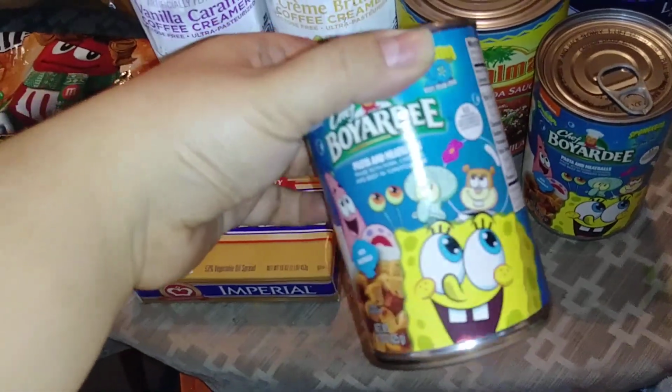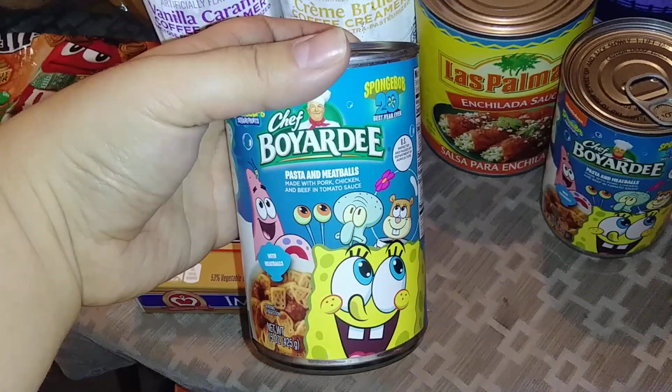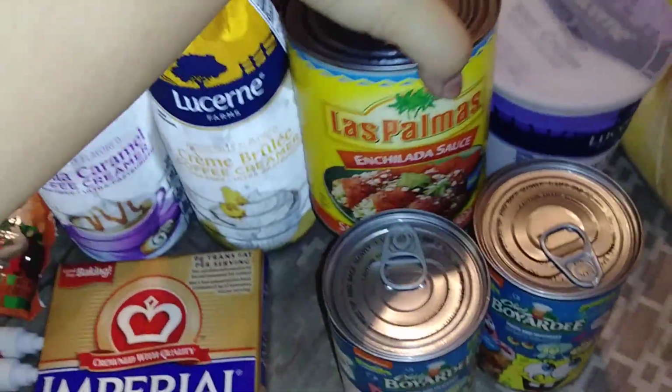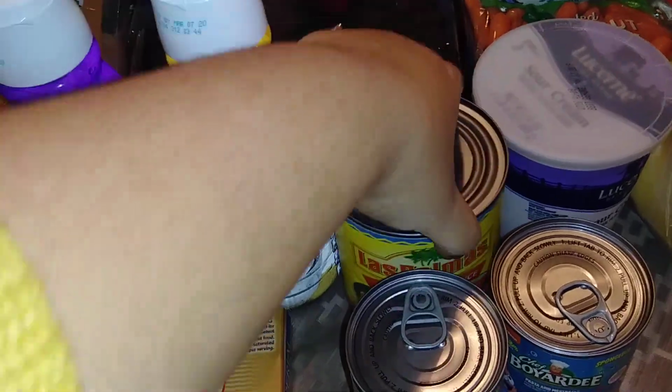So I saw these and I thought this was cute. It's SpongeBob Chef Boyardee, you guys. My kiddos are SpongeBob obsessed, and it's the pasta meatballs. I thought that they would get a kick out of this, so I did go ahead and pick up a couple cans of that. I needed a can of enchilada sauce to make hubby's enchiladas, so I got that.